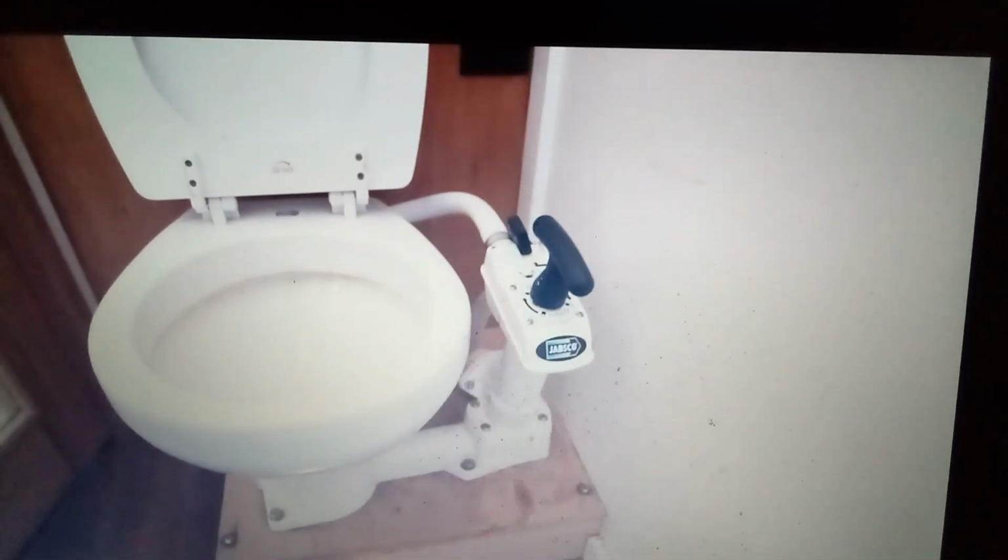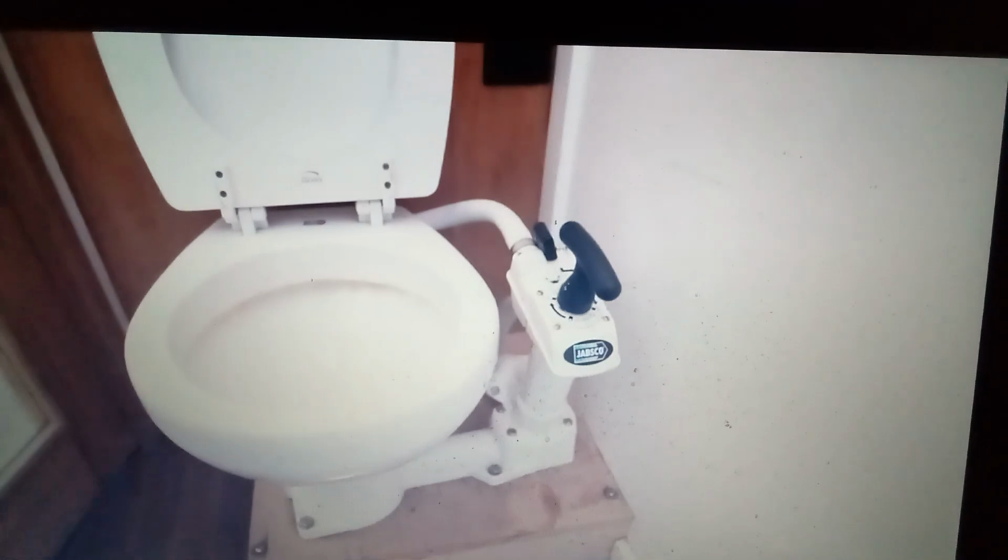This is the entrance to the bathroom. I went with a diffused glass because there's a boat hatch in there, and I get some light through this. So that's the purpose for that. I have an unusual toilet. It's a Jabsco toilet right out of a boat, basically. This is the same toilet I had in my sailboat.